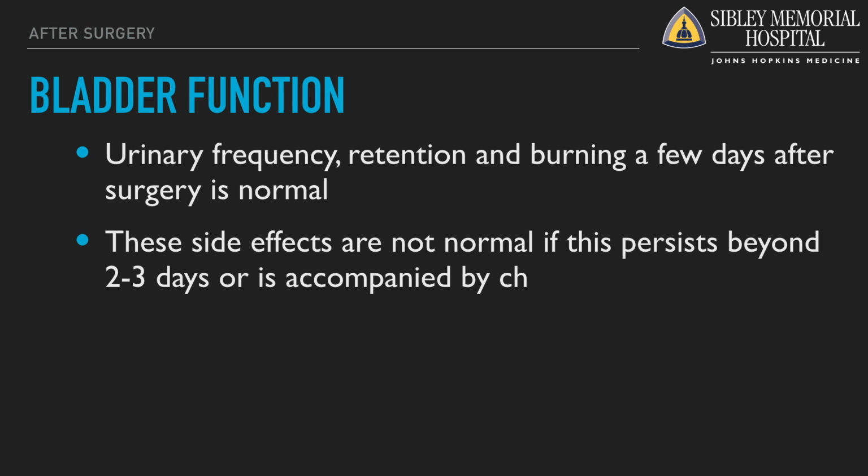If these symptoms persist after 2 to 3 days, or there are fever, chills, or abdominal pain present with these symptoms, please call our office, as you may have a urinary tract infection. The inability to void after 5 to 6 hours, despite having an urge to urinate, is also not normal, and you should call the office immediately if you experience these symptoms.